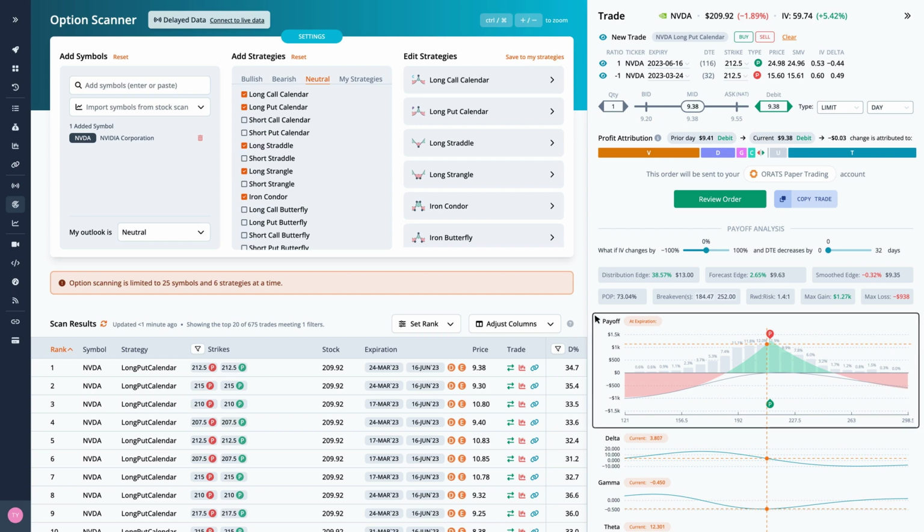We can also look at the payoff graph. The probability of profit sums the probability of the nodes for the part of the payoff picture above the zero profit line over 3 standard deviations. For this trade, the probability of profit is 73.05%.